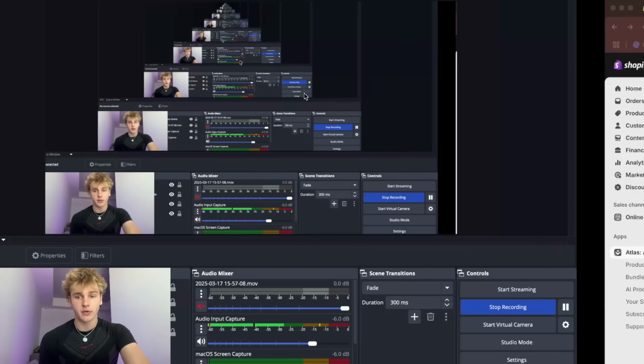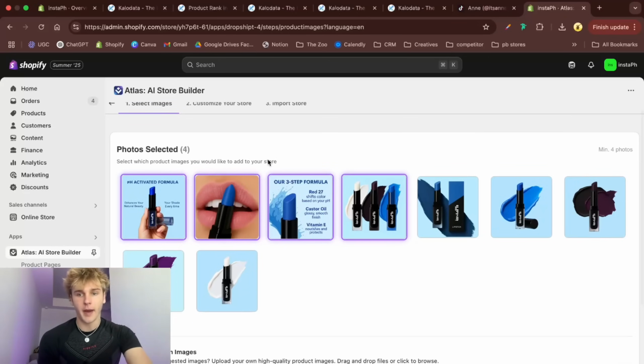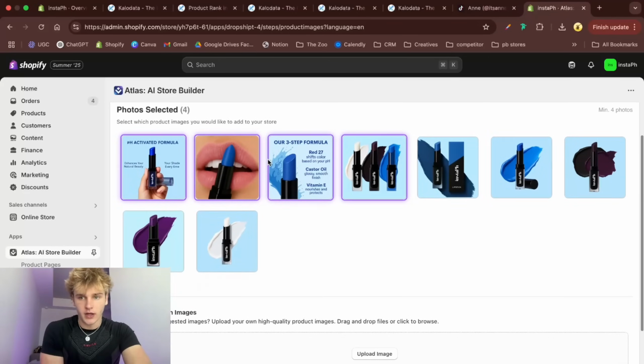We're going to really be able to sell it. And the website won't really matter that much. So that's why I say the website is the least important thing, but you need a website in order to sell. So in about a minute, Atlas was able to generate a landing page, and it has some of these photos that I made. I used ChatGPT for this.